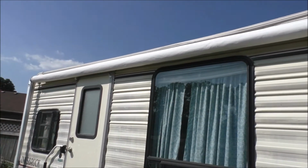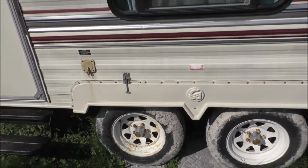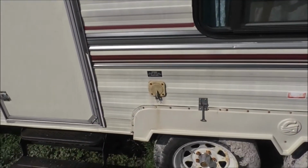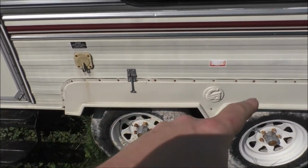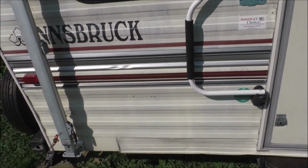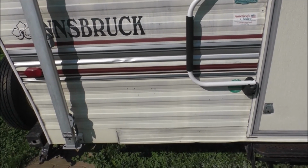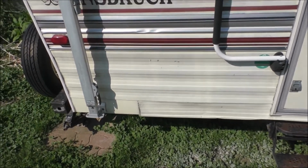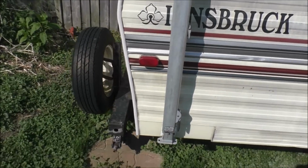We got a little awning here. Here we go. We got the front kitchen window. This is also partially smashed, but not leaking. And then it looks like potable water. And I don't know what's under here. And yeah, pretty interesting stuff. Got another kitchen window here. Brand new tire on the back.